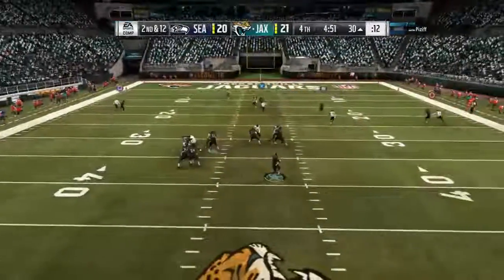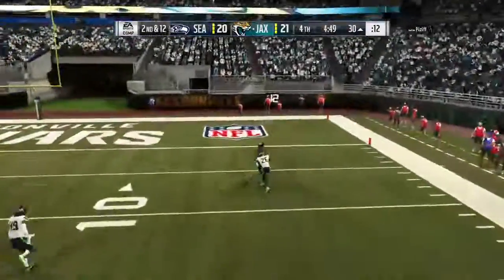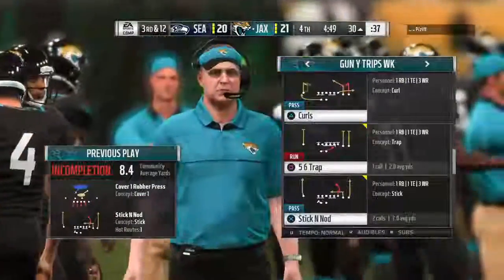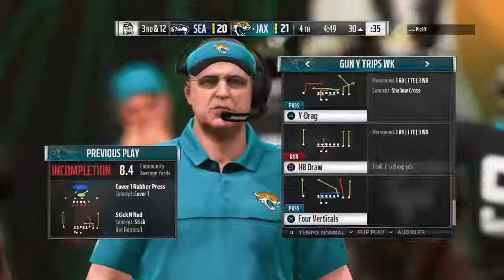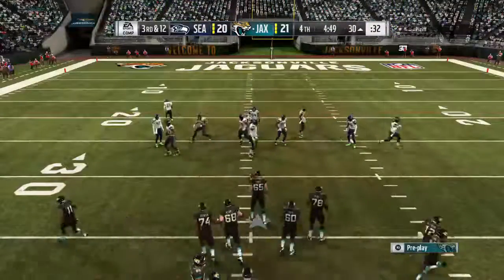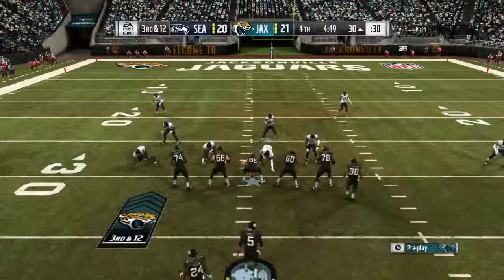Bortles to throw on 2nd down. They'll roll him out right. His throw incomplete. Brandon, it looked like he had his hands on it for a moment, but let's face it, that was going to be a tough catch all the way because of the presence of the defense right there as he was trying to haul it in. Yeah, nice job to force the incompletion.